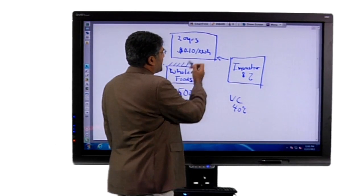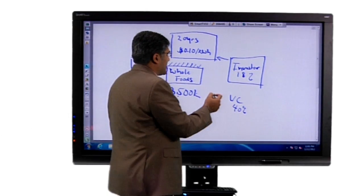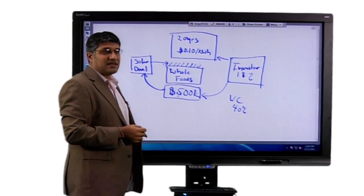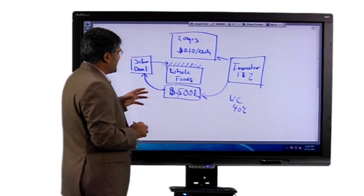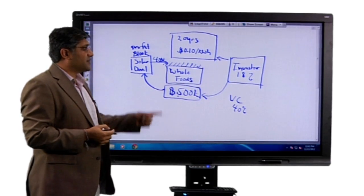So the investor owns the contract. They get, let's call it, an 18% rate of return. So the investor gives you $500K. So now you get the $500K. You then invest money on Whole Foods' rooftops, and suddenly a system occurs. Presto, you now have a project finance deal. So the solar developer gets $500,000. It costs them $400,000 to put the system on the roof. So the solar developer now made $100,000 in profit. Right? Now, why would the investor make this deal?